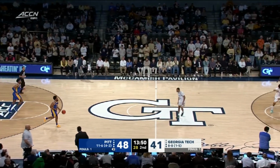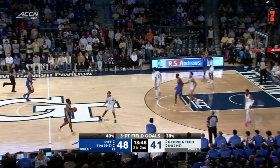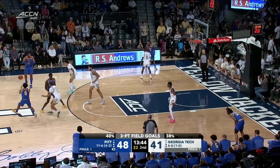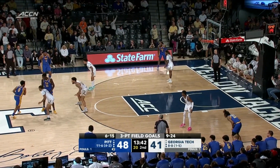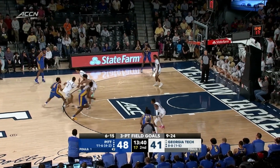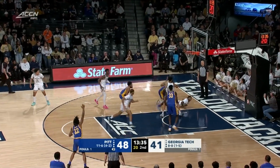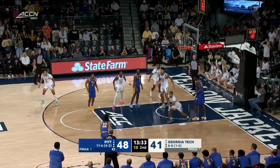Didn't get a lot of shot attempts early on. Didn't see the basket early. Credit to Pitt defense. But again, if he gets going, Georgia Tech will definitely get right back in this game. Just the second bucket for Miles Kelly, on an average of better than 14 a game. Cummings can't respond. Burton with the offensive rebound. Sibande.